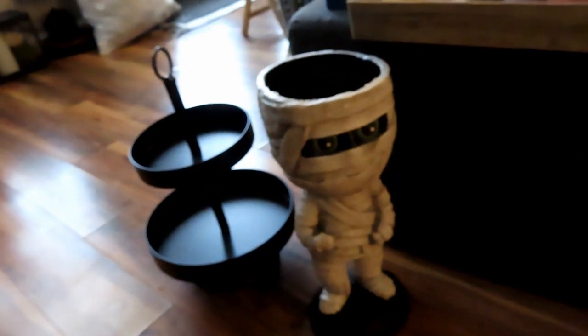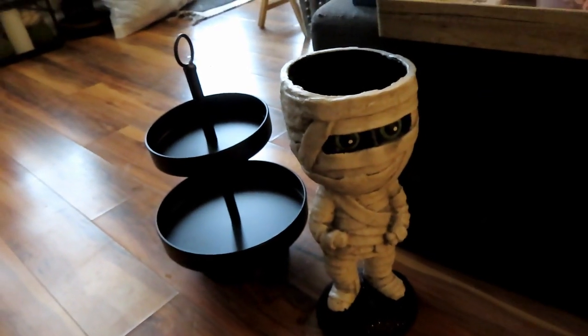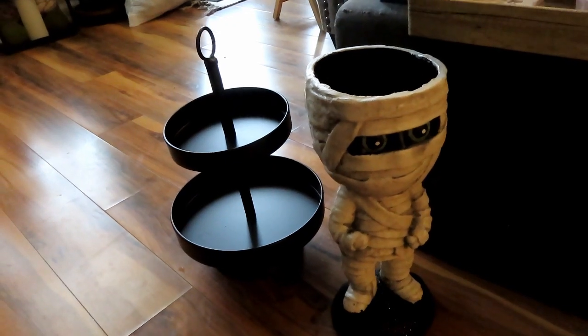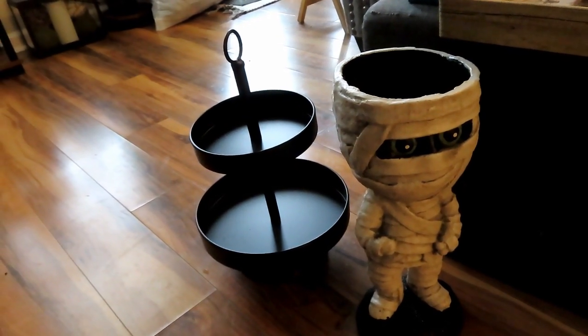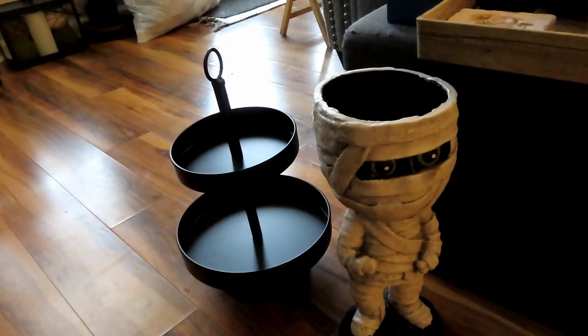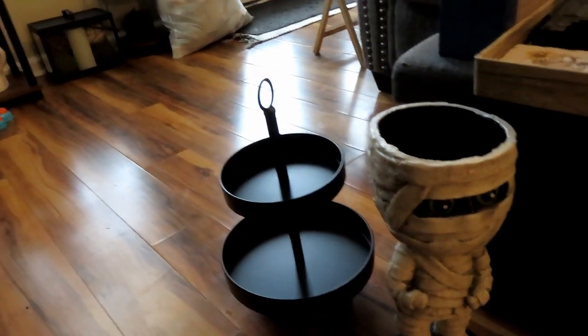This black tier tray. Did I need it? No. Did I want it? Yep. Did I get it? Yep. $15 at Walmart. It comes in like 3-4 pieces. You just screw the pieces together. It even has directions if you need to use them, but it's a nice metal tray. You can't pass that up.